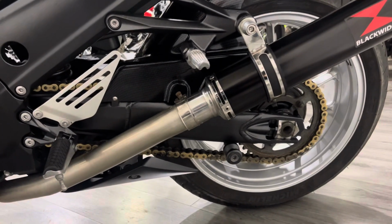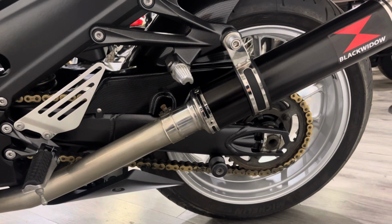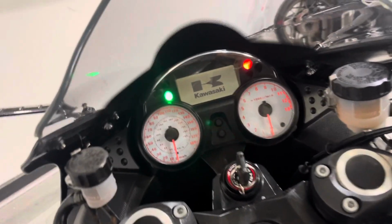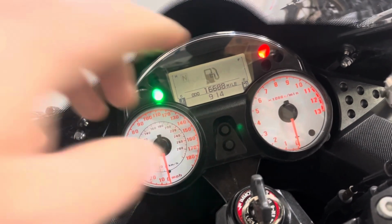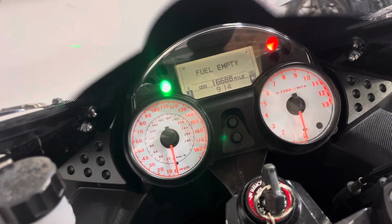Recent chain and sprockets. As you can see, it's got a gold heavy duty DID, which is absolutely necessary for a bike as powerful as this. And then obviously you get the Black Widow on this side as well. Cockpit remained pretty much unchanged on these for quite a few years. You've got fully analog gauges, and then obviously you've got this digital display at the top that gives you your gear position, and fuel status as well.